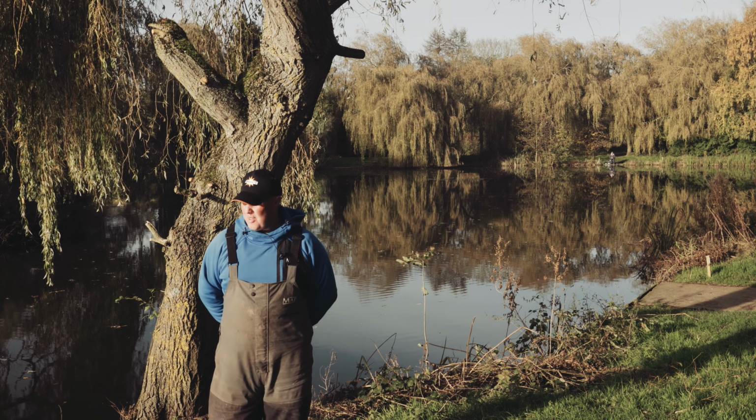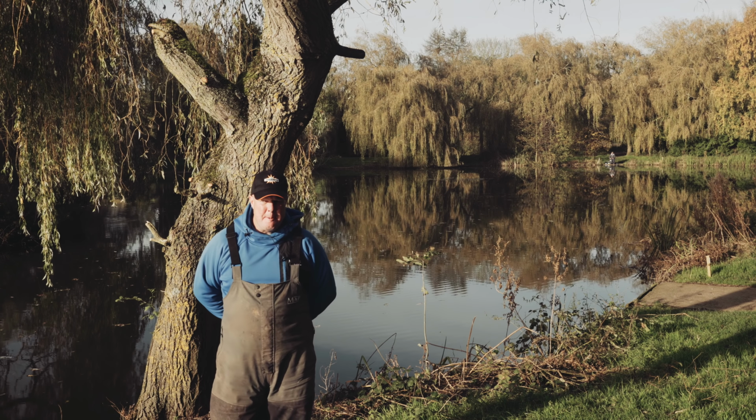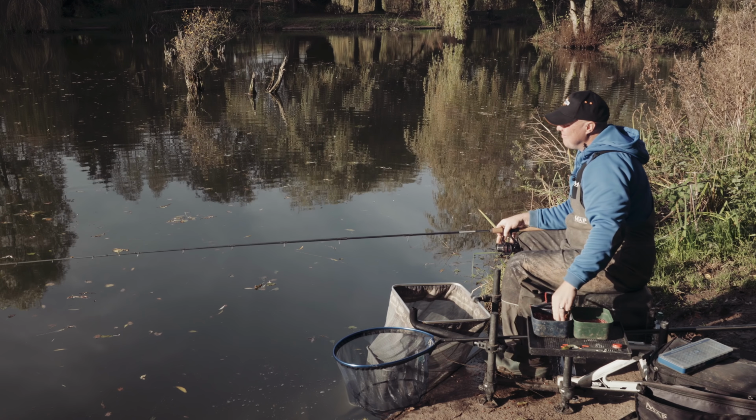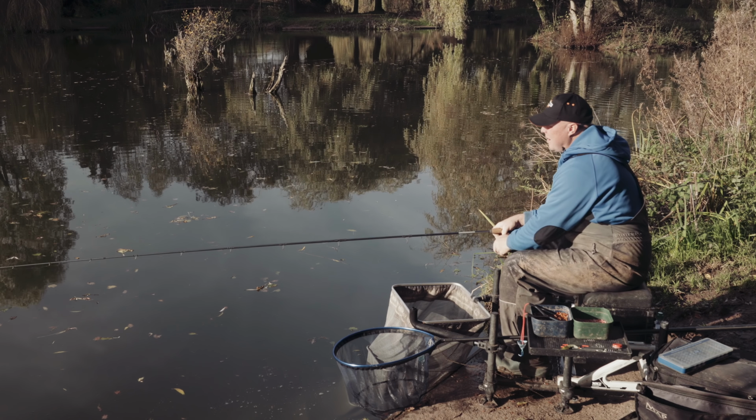Here we are then on the famous Mickey Mouse Lake. I've set up just behind us on Peg 8. What I want to do though is just give you a quick rundown on why I picked the actual peg. It's a bit different for me. Obviously, I know the lake.